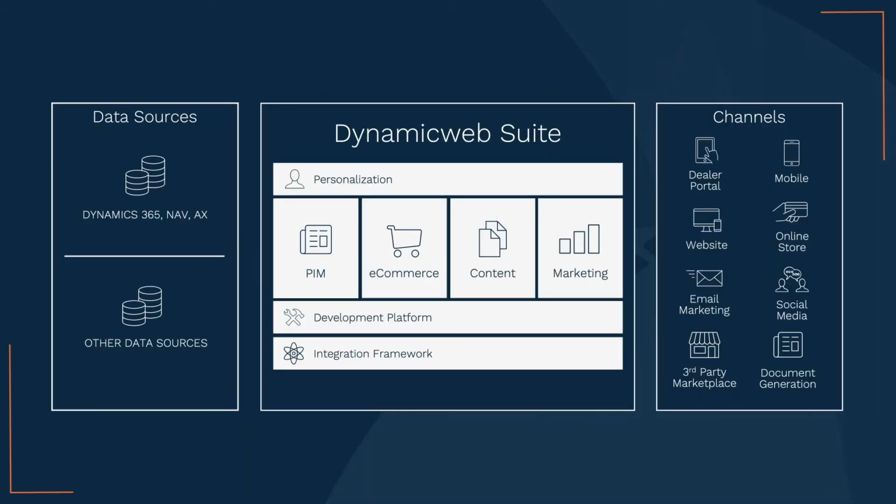Taking a look at our platform from an architectural perspective, we integrate with the Dynamics solution, which would be on the left there with your core data sources. Those would be your master data and your sources of truth. We pull those into Dynamicweb, where in the PIM we can enrich those products with virtually any amount of fields that you want. So any product detail can be tracked against that product, as well as digital assets like images, PDFs, and videos.